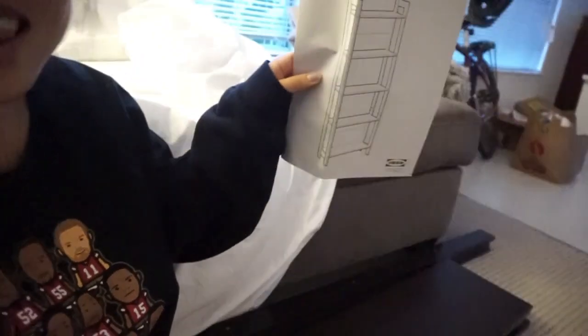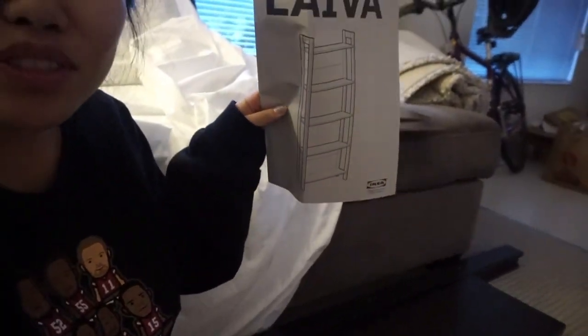Okay, so I cleared out the shelf and I made food too, so it's not part of the project, but I have unboxed the IKEA shelf and it's supposed to look at the end like this beautiful shelf. I hope it's pretty tall too.